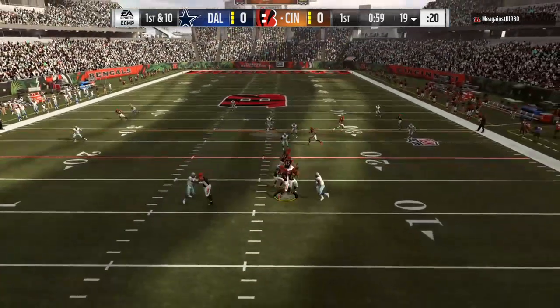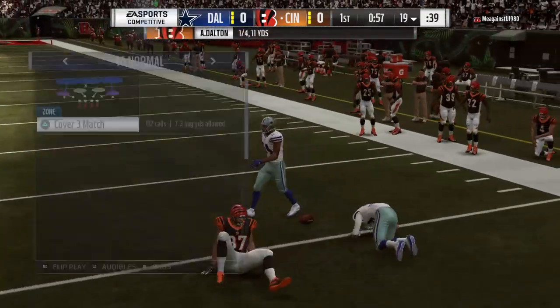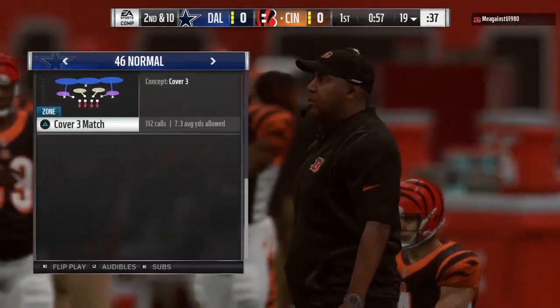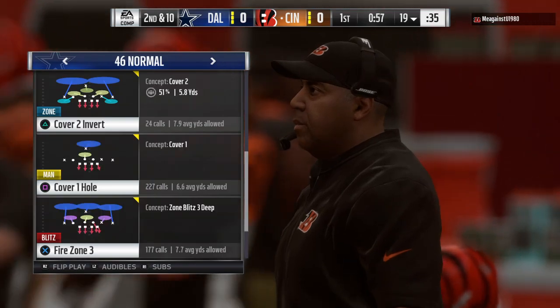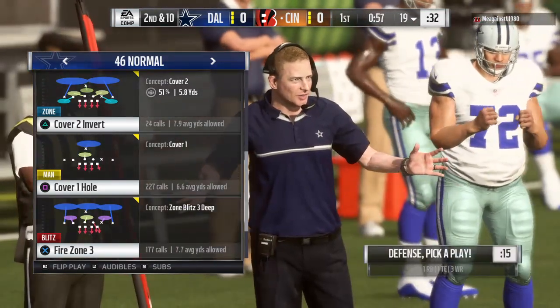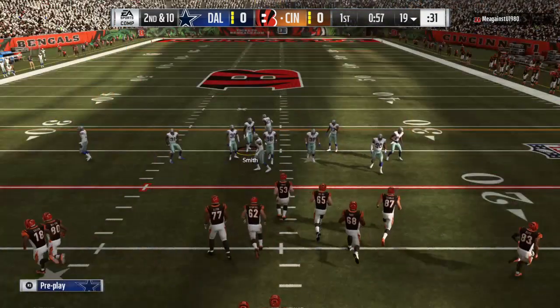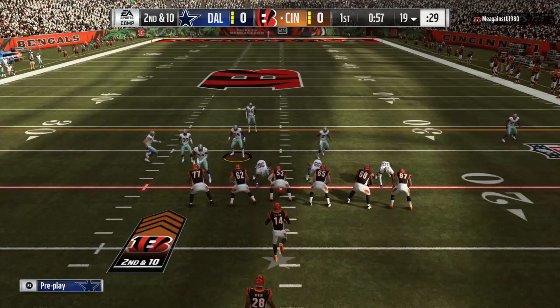Dalton, 1st and 10. And this is incomplete. Normally, he's pretty reliable. Usually catches what's thrown to him. On that play, he simply dropped it. So they'll come up after the incompletion for 2nd down.